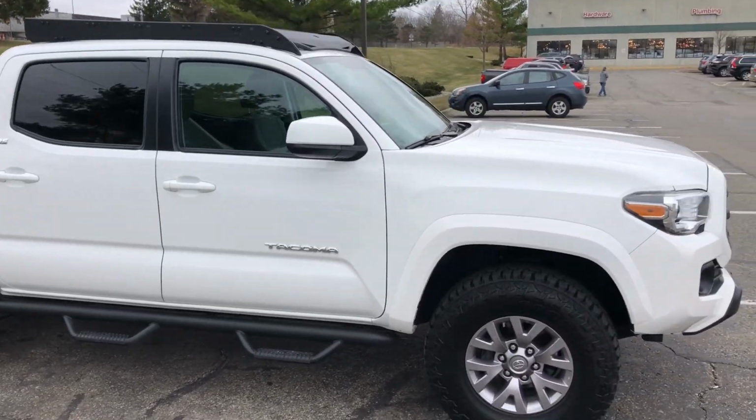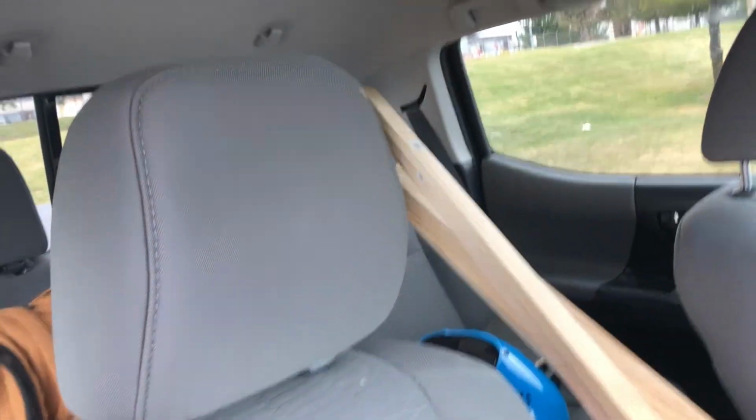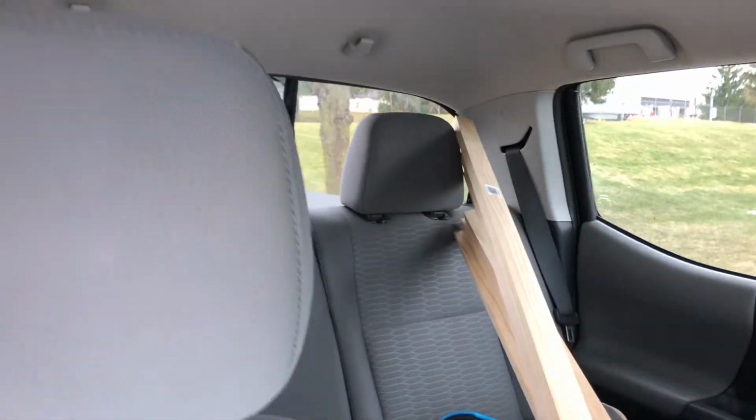All right, I was able to get all the wood in the cab of the truck. That's always a plus. 8-foot pieces in the cab. Thought I was gonna have to hang it out the back window there, but we got her done.